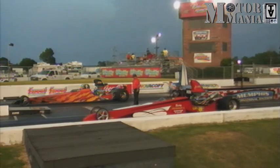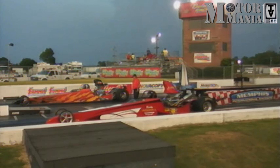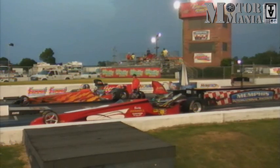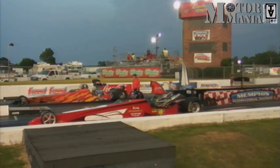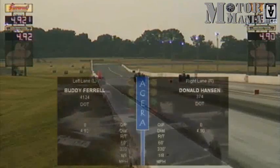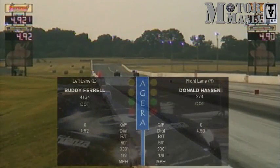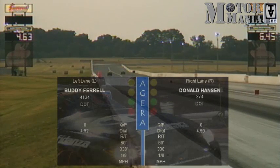Buddy Farrell, Brighton, Tennessee, local car. Going up against Don Hanson out of Palm Beach, Florida. Made the long trip here to try to win this $40,000. Buddy Farrell dead on with a 1. He'll go to the next round. Hanson was 30 on the tree, 7th thou under. He'll have a chance at a buyback.